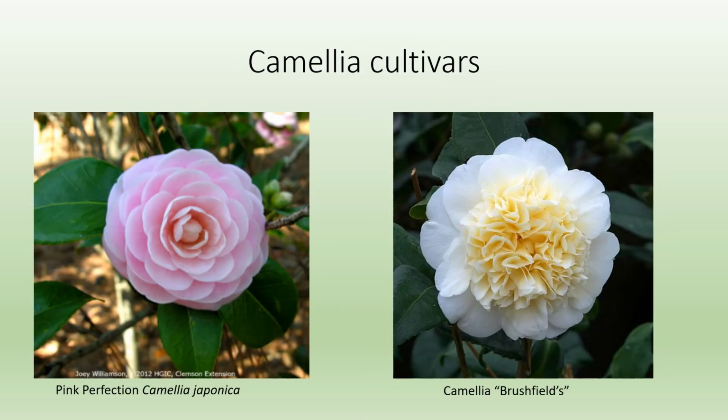Here are just a few more pictures of the beautiful camellia flowers. Pink Perfection and Brushfields, which is a yellow type of camellia.